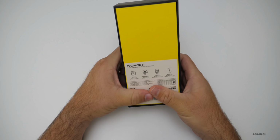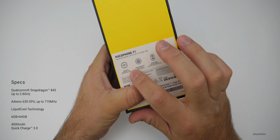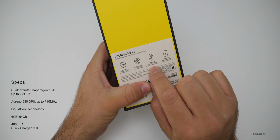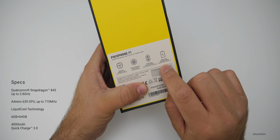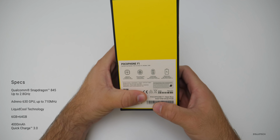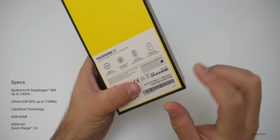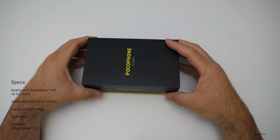Now on the back of the box, you'll see it has a Snapdragon 845 with artificial intelligence built in. It's got liquid cooling, dual AI cameras, and a 4,000 milliamp hour battery. This is also the 6 gigabytes of RAM, 64 gigabyte model in steel blue. So let's go ahead and open this up.